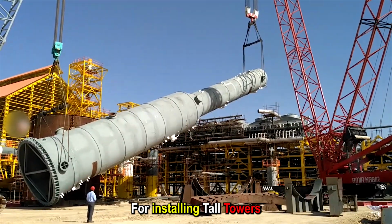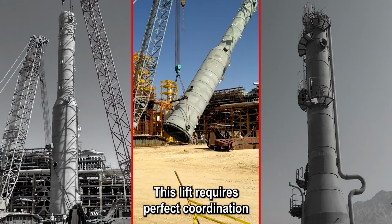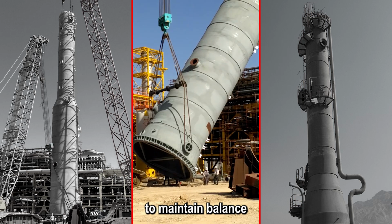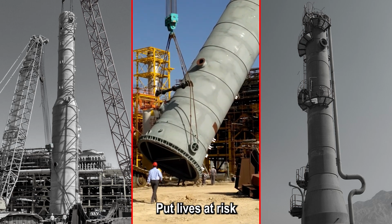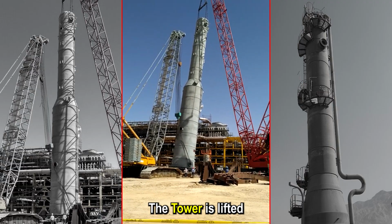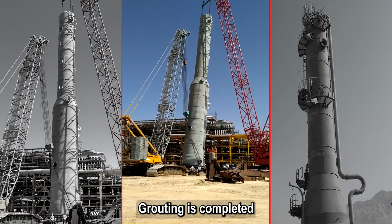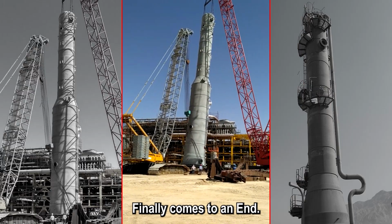For installing tall towers, 2 cranes are usually used in a tandem lift. This lift requires perfect coordination, and both cranes must raise the load at the exact same speed to maintain balance. Even the slightest mismatch can overload one crane and put lives at risk. The cranes rise together. The tower is lifted. It slowly lowers onto the foundation. Bolts are tightened. Grouting is completed. The tower stands tall, and the 6-month journey finally comes to an end.